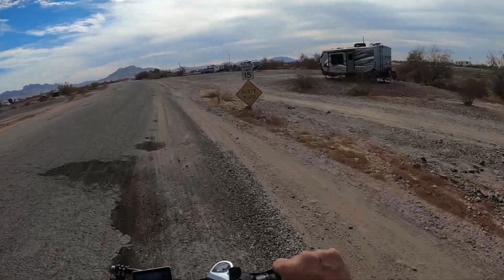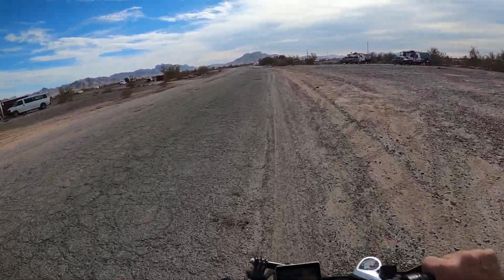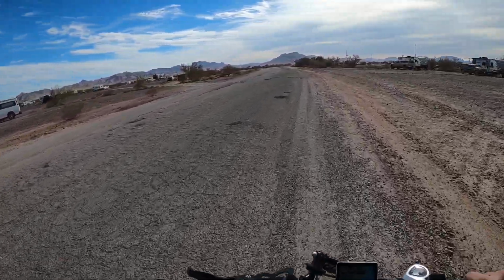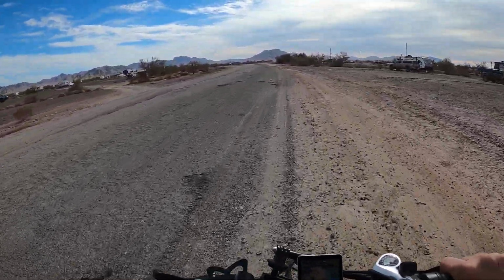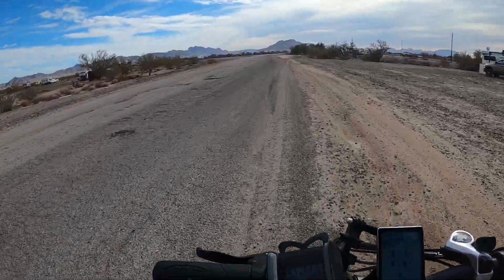As you can see, the sign says Dusty Road, and it does get dusty. We're still in the paved area, if you call it that. It's slowly turning back to gravel, I think. It's kind of rough, so it's kind of smoother in the dirt, actually.